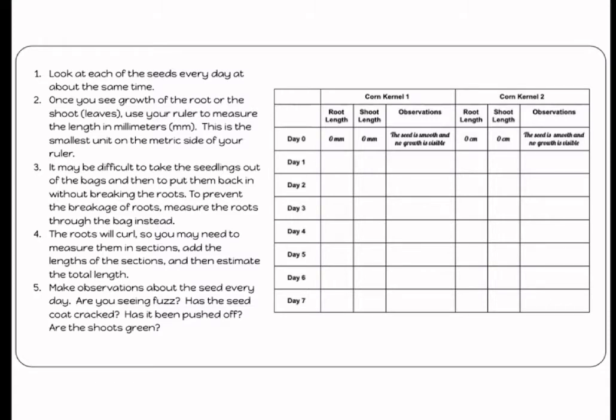You need to pick a time each day that you will check your seeds. Once you see growth of root or the shoot, you're going to use your ruler to measure the length. Young roots and shoots are very fragile, so be careful when you measure because broken roots and shoots will no longer grow.